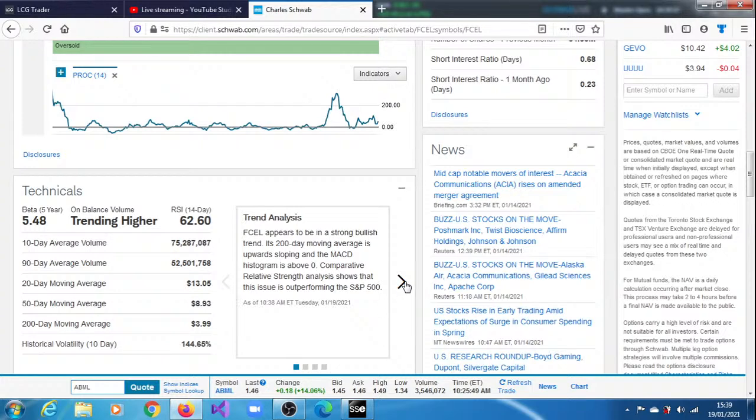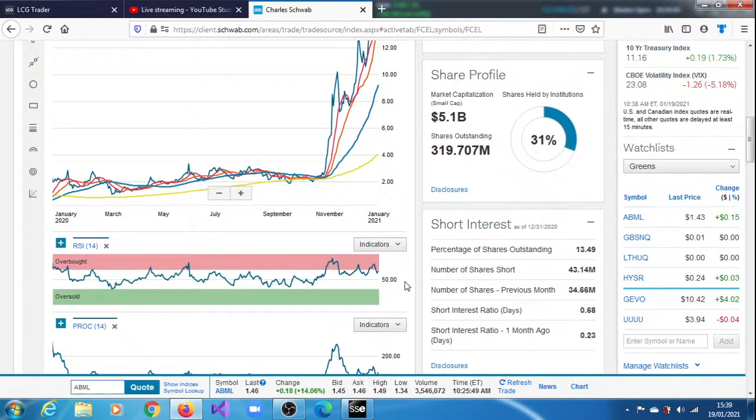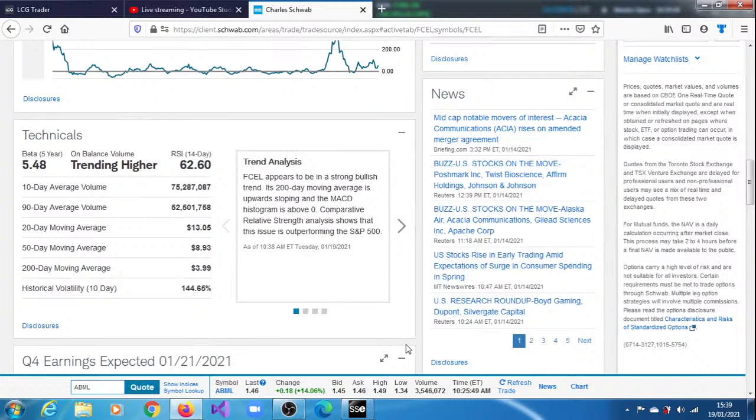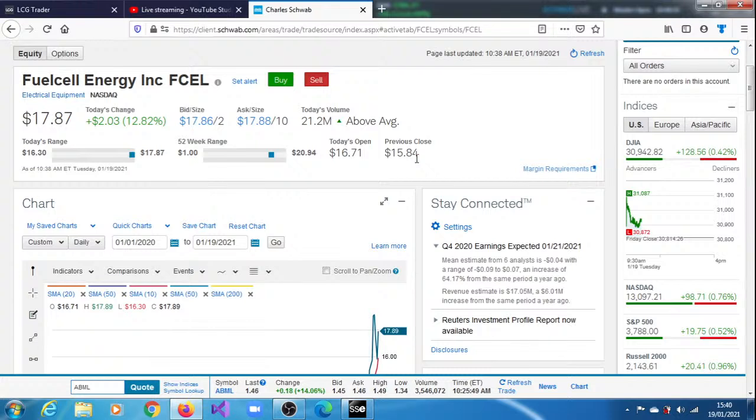Okay, it appears to be in a strong bullish trend. Its 200-day moving average is upward sloping, and the MACD histogram is above 0. The 14-period slow stochastic oscillator is waning. This means that investors are less aggressive in their recent purchases and may even be taking profits on positions bought at lower prices. The last 10 days have seen significant volume in FCEL, above the average for the last year. Today is no exception, with 21.205 million shares having traded so far. The on-balance volume indicator is bullish, the slope of the indicator is positive, and suggests that buyers are presently more active than sellers.